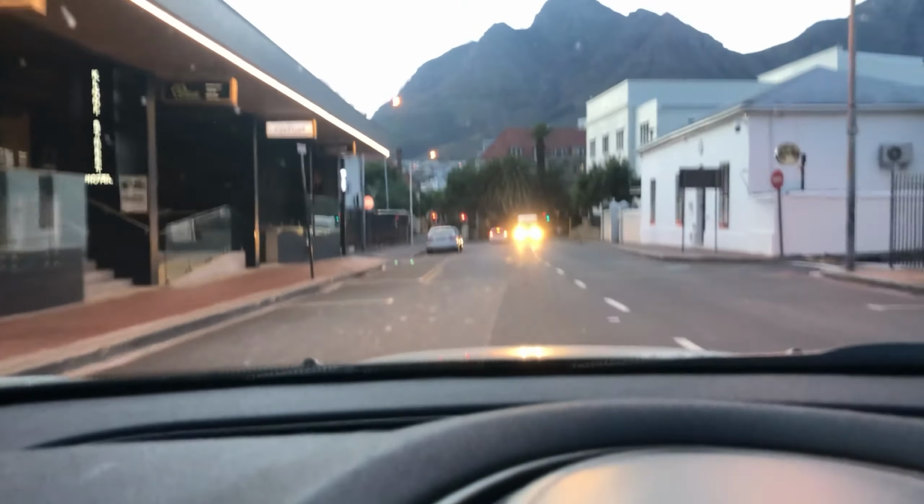I don't know where that fire is. It's somewhere on the right-hand side of town, which isn't really somewhere I want to be at dawn anyway. But like I said, we've got a mission. Chapman's Peak and Cecilia Forest for some blue gums and the Sentinel.